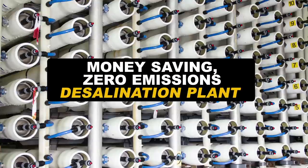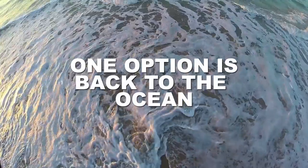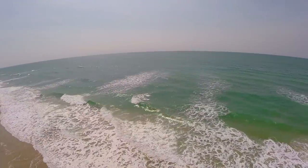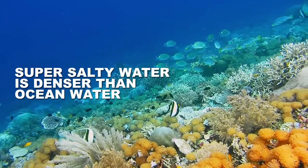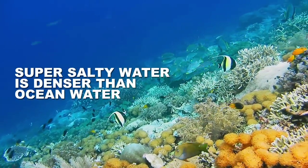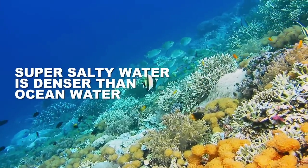But say Elon succeeds and we do have a money-saving, zero-emissions desalination plant on our hands. That still leaves out one very important part of the equation, leftover salt. So when we remove all that salt, where do we put it? One option is back to the ocean. But if it isn't spread out across a large area, it can be really bad for marine life. Super salty water is denser than your typical ocean water. So as it sinks, it can negatively affect creatures on the ocean floor who are sensitive to changes in salinity.